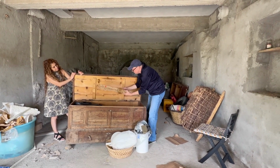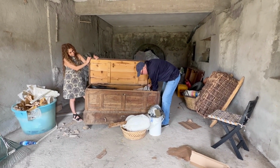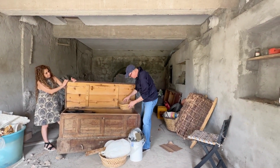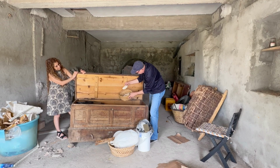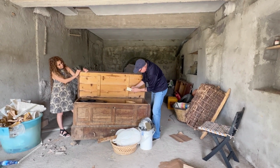There's some sort of weaving loom in here. All types of fabrics, blankets. There's a moth in my face. Some more different paperwork in here. Some sort of shell or something. There's a letter. Let's see what this is.